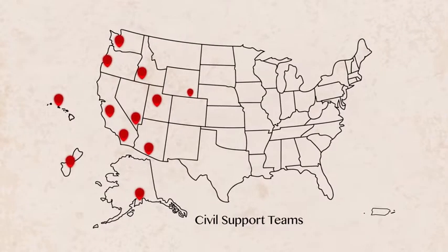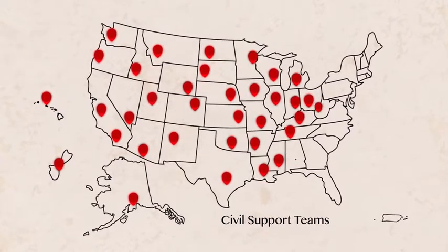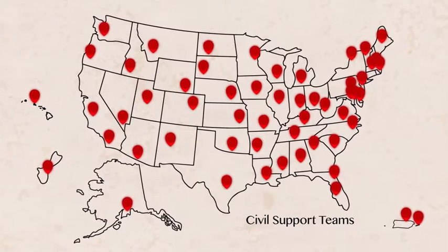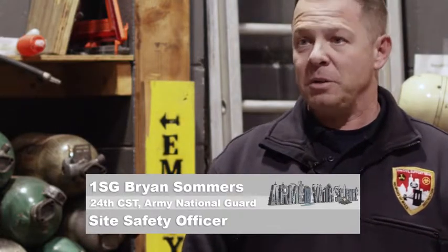Strategically positioned all over the United States and its territories, they pack some mind-blowing technology that makes them one of the best in detecting, identifying, and dealing with CBRN attacks. Our primary mission is to support local responders. At the call, basically the governor has to call us in. We support the FDNY, NYPD, and any state and local fire departments or emergency services units.